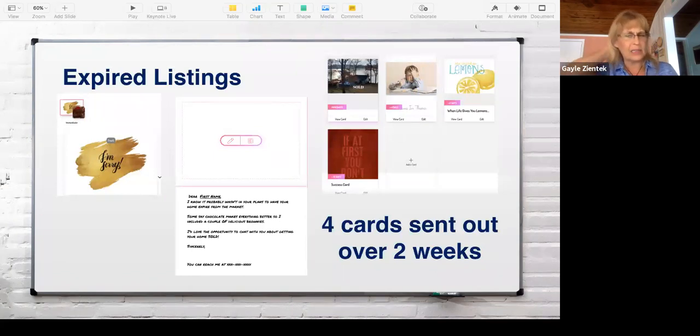Expired listings, similar. Here's one that you could send out. It's just an I'm sorry card. It says, I know it probably wasn't in your plans to have your home expire from the market.